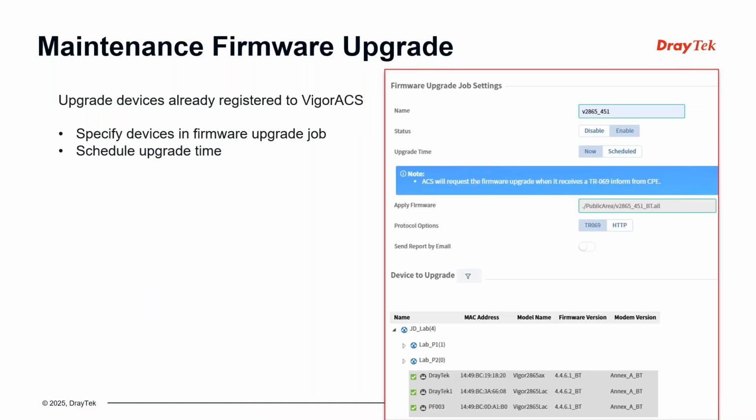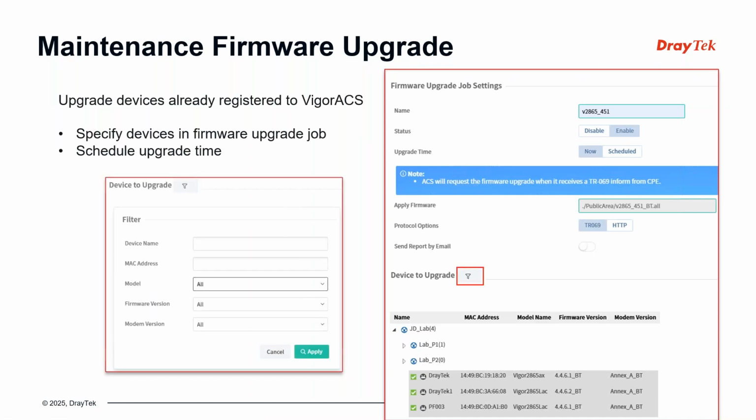The different options that we've got as well on the screen is we can highlight or select individual devices that need to be upgraded. You can see the current firmware version that's on them, and you can specify which ones will be upgraded to this new firmware here, for example, the 451 firmware. There is another option here for additional filtering. So this would help if you have many devices on your estate and you just want to focus on a specific device to be upgraded. That allows you to quickly identify the location of that device and set the firmware job for that device only.